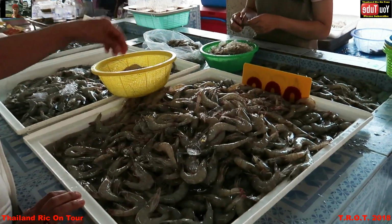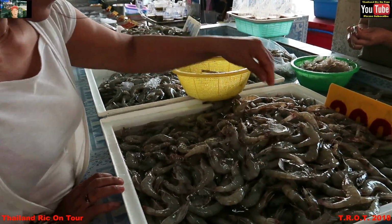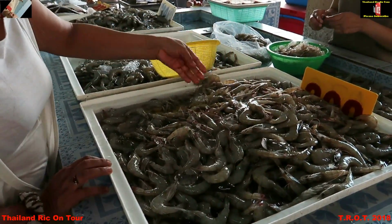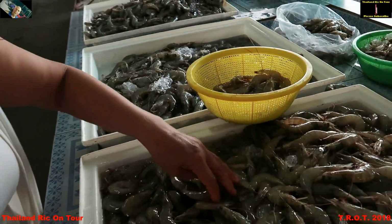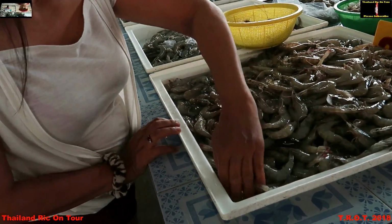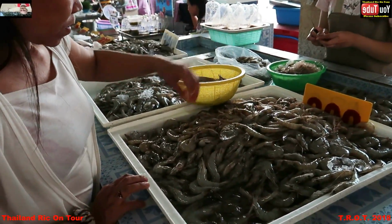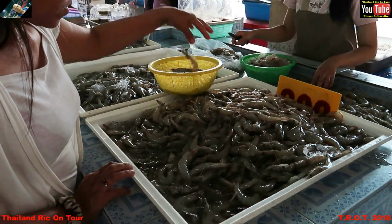These are prawns here, 200 baht. Is that for a kilo? There's 200 baht for a kilo. Fresh prawns. Wow. Got my helper here today, sorting out the good ones from the bad ones. I haven't got a clue.